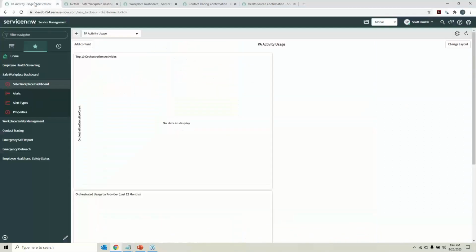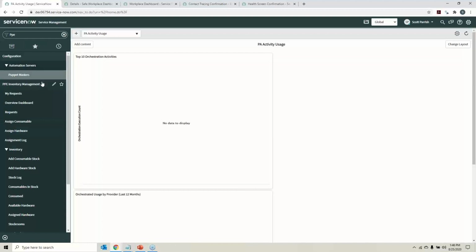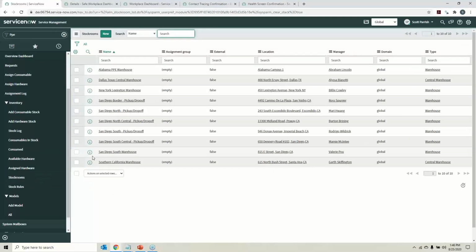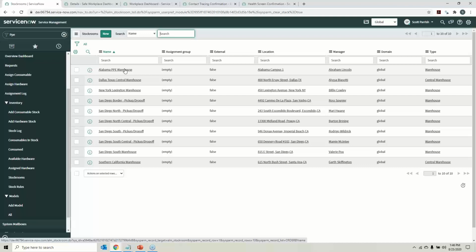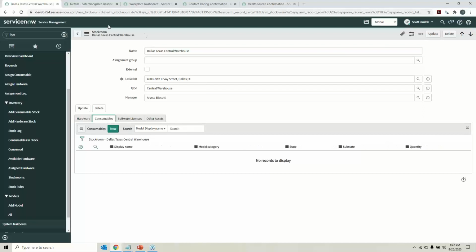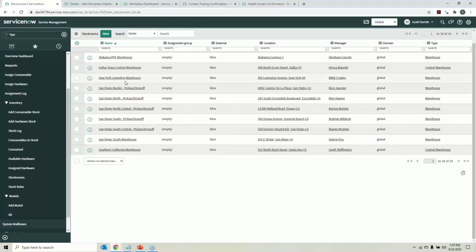So this PPE inventory is located in the PPE inventory management application. We can take a look at the stock log, but we start with stock rooms. For any of this PPE data to show up on that map, the stock room has to be associated with a location that has a campus and that is part of the overall Safe Workplace application. So for instance, this Dallas, Texas location here is not part of the Safe Workplace applications' locations. So their consumables, if they had any, would not be on that map.